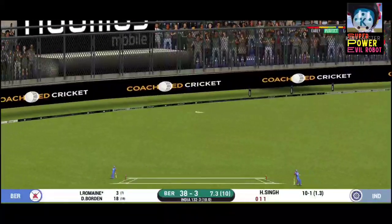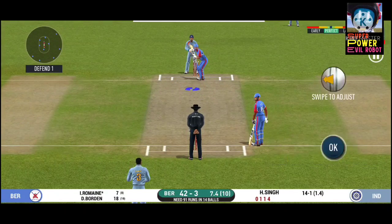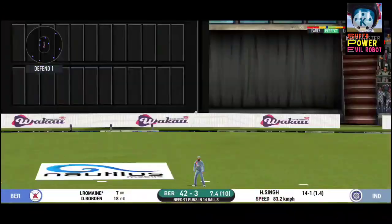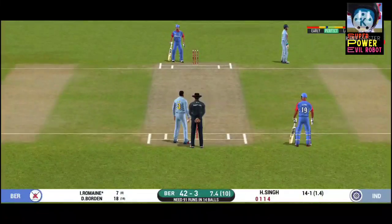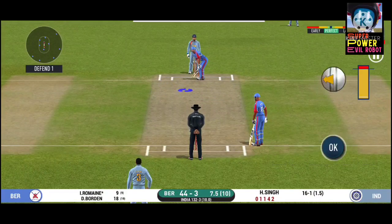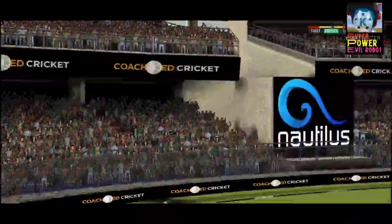That is in the air and in the gap as well. Goes for four. This is scintillating batting. Wonder where the next one is going. They have run the first one quick. That is excellent running between the wickets. And he helps himself to a six.